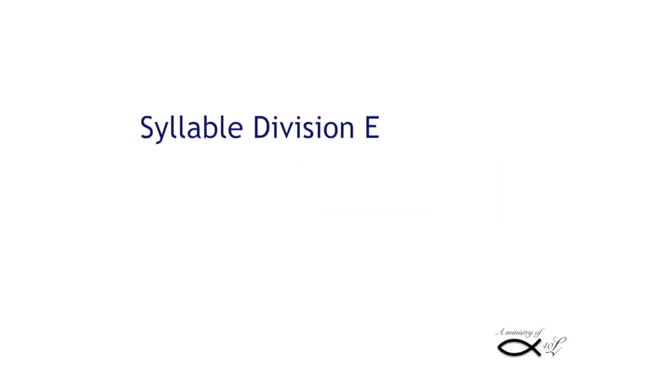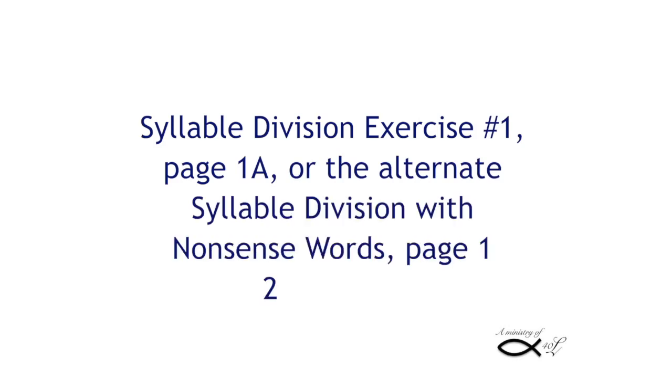Get out your sheet and divide each word on your own. When everyone's done, we'll start taking turns reading the word. Keep your syllable division exercises open and ready to go after this exercise.